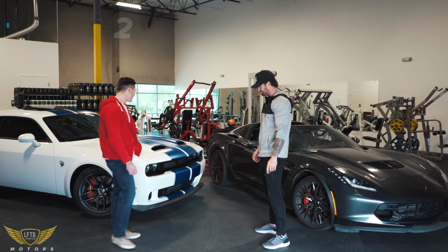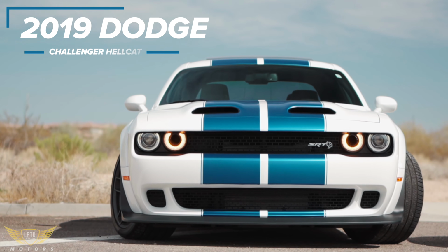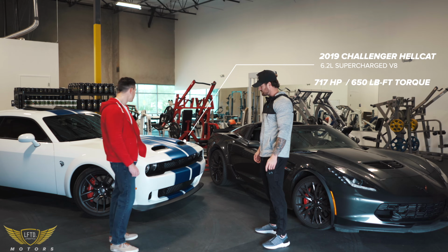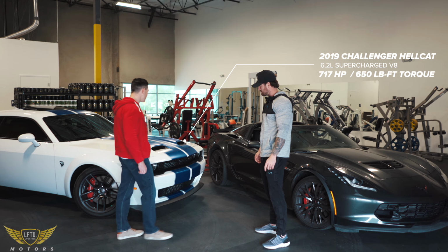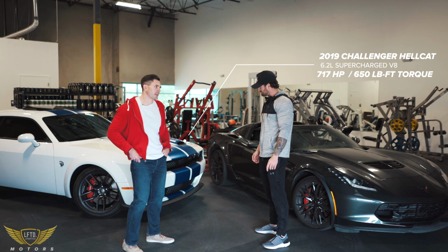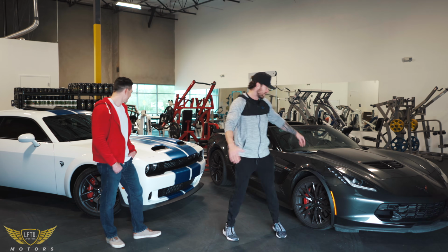So right here, boys, we got a 2019 Dodge Challenger Hellcat wide body. Typical Hellcat. We got the 6.2 liter supercharged engine in it. The one thing with the new ones, the dual snorkel hood, it bumped up the horsepower, so we got 717 horsepower. So I got 650.